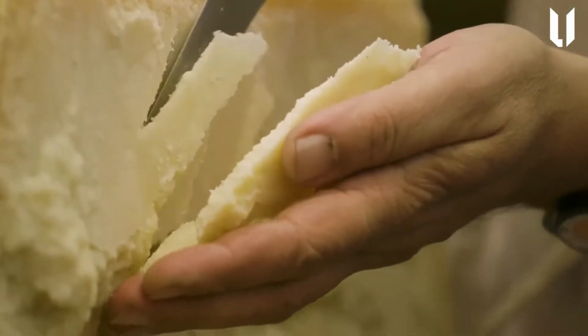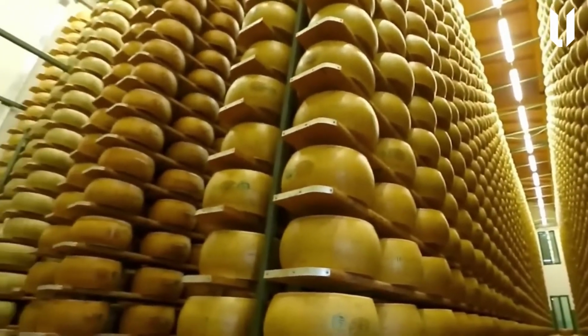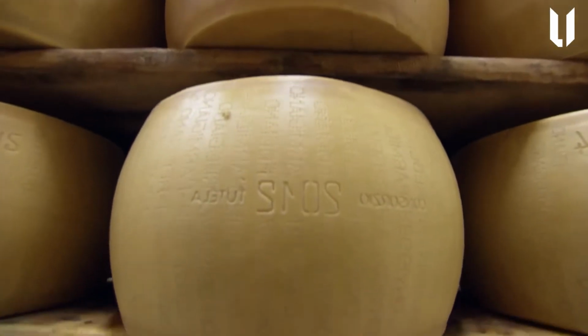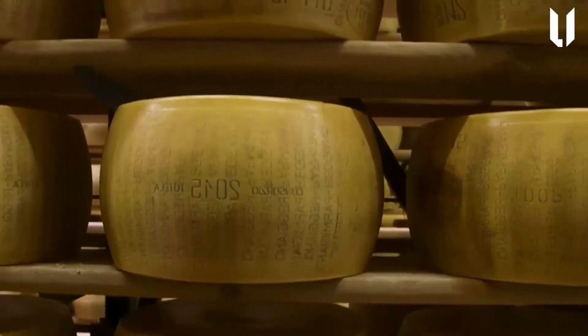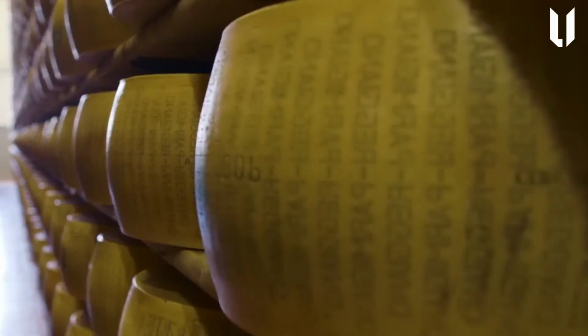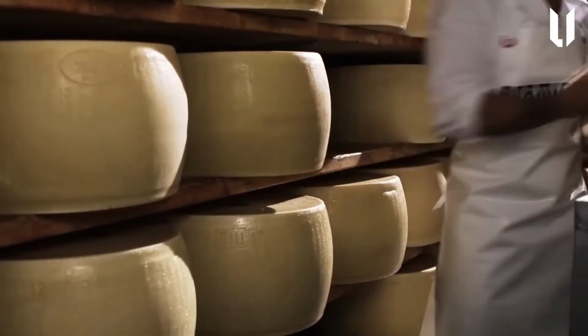During aging, the wheels are placed on wooden shelves and regularly turned to ensure even drying and development. Humidity and temperature in the aging rooms are tightly controlled to prevent spoilage and ensure optimal flavor development. As the cheese ages, it loses moisture, and the flavors become more concentrated.